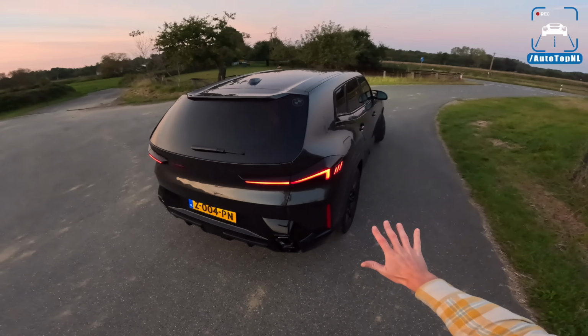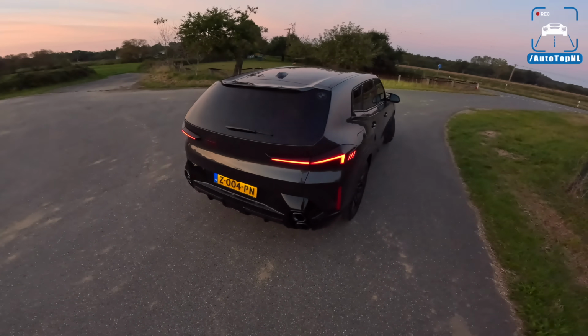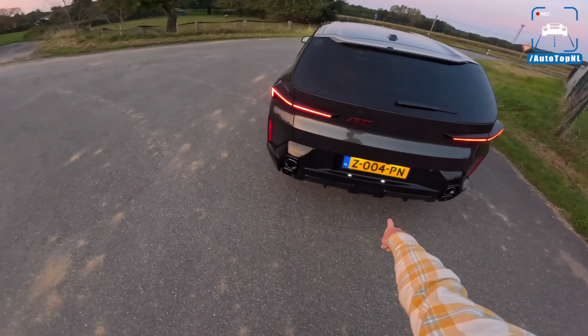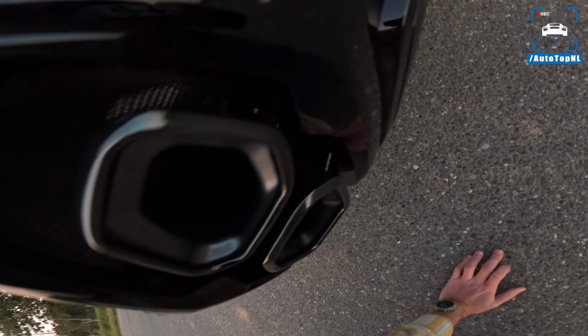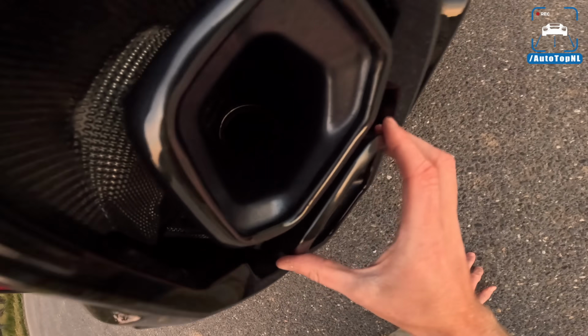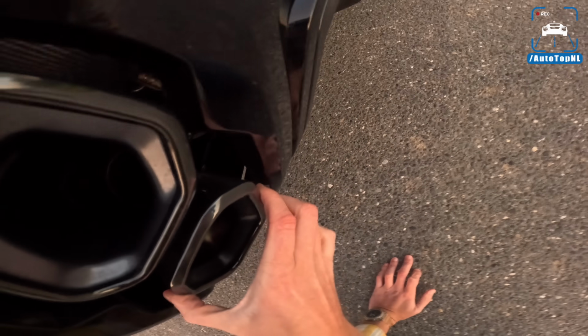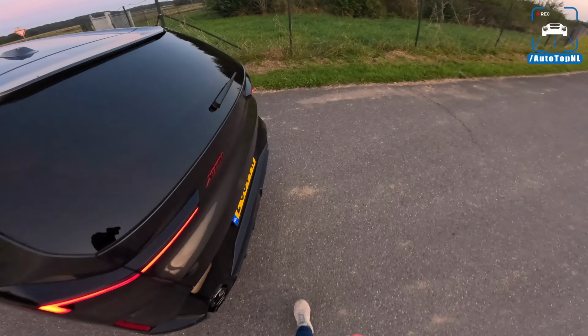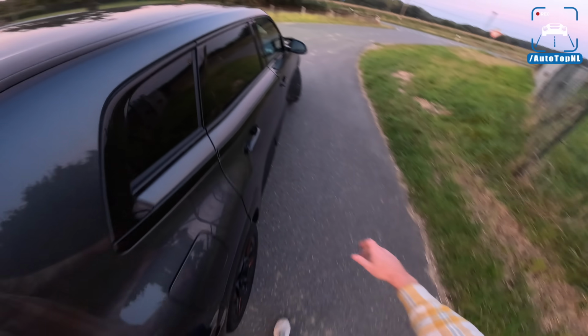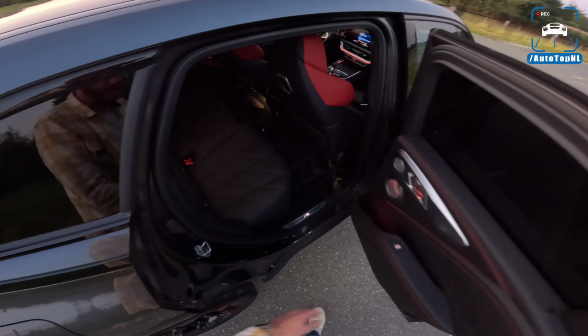Rear is not my favorite part. I still have to get used to that. You do get a nice exhaust, which is like a proper exhaust with a valve in there. You can see the valve right there. And this is like a proper exhaust. Like, this is an exhaust tip even, which is something we don't see that often anymore. So yes, very good. Also a lot of rear space here.